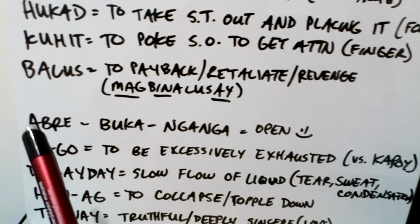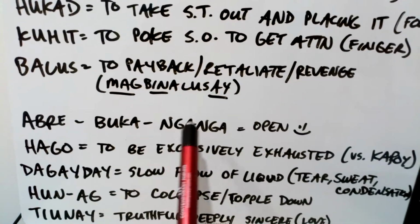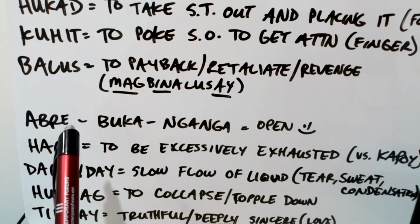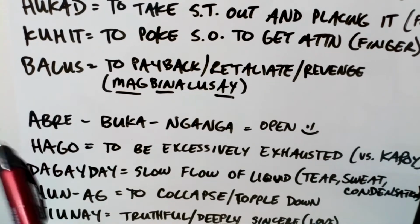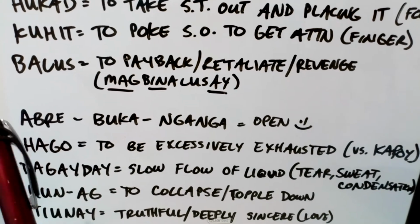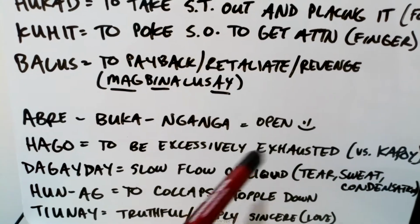Okay, next one we have is the difference among abre, buka, and nga. Abre is a borrowed Spanish word meaning open, like you can open a door, you can open a can, you can open, I don't know, just open whatever, right? Or open the gate, something like that, right?